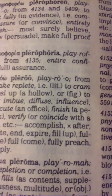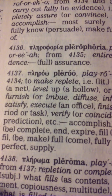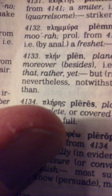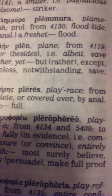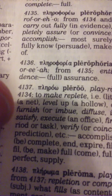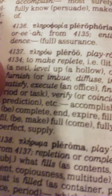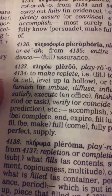Let's stick with that. Now it's from another word, a few words up, 4134. Now this isn't the word, this is what it's from. And that's pleres. See right there? Pleres instead of pleroo. It means replete or covered over. Now it's the same thing down here, watch. Pleroo. Now we're back here, see? Okay, so that's like it said, replete is that other word. So to cram, level up, or to furnish.